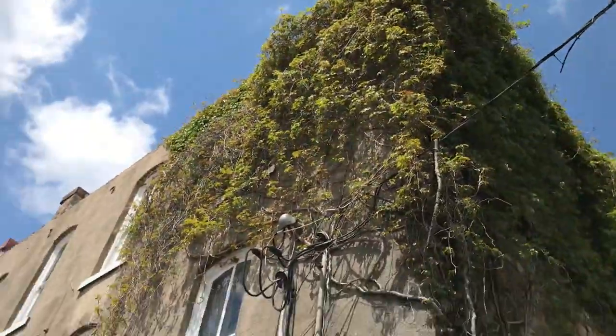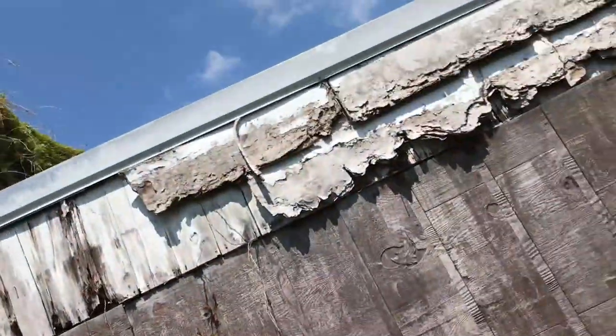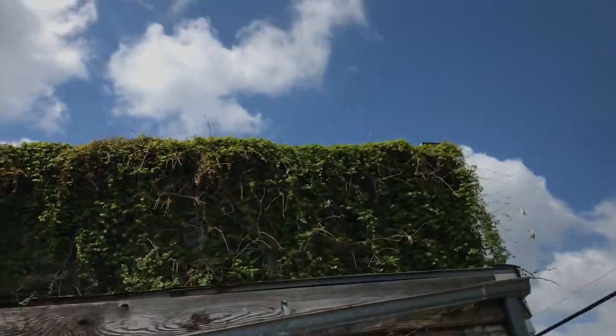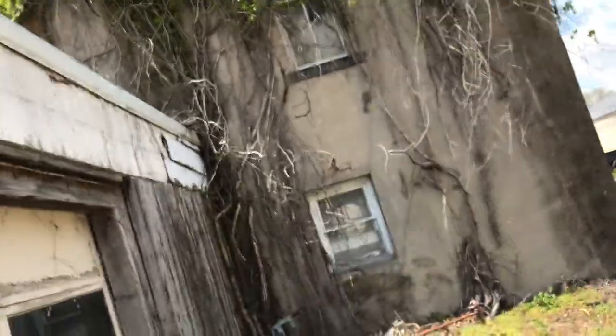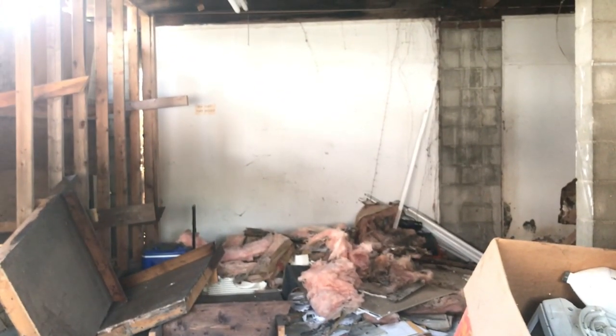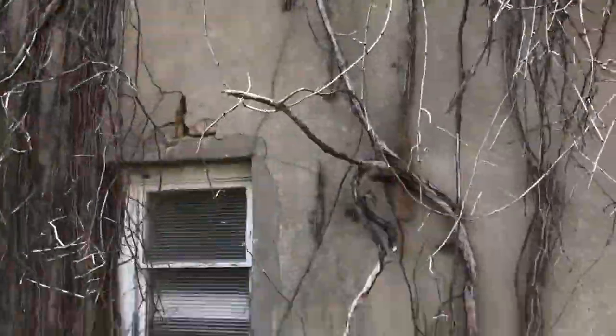So this super old building is for sale here where we live, and I think it's super cheap, but it's super trashed on the inside. But it looks really old. I forget what it said it used to be, but super old. But anyways, just very cool outside of a building.